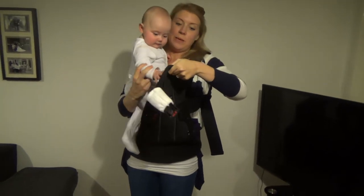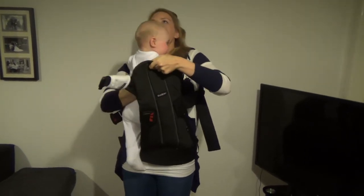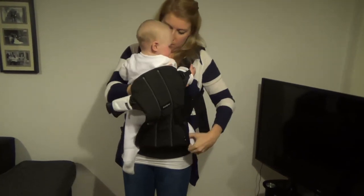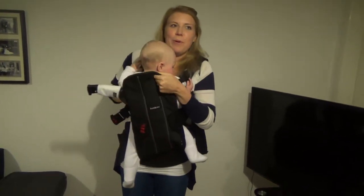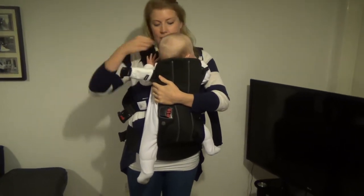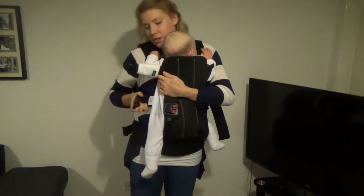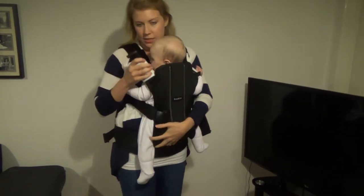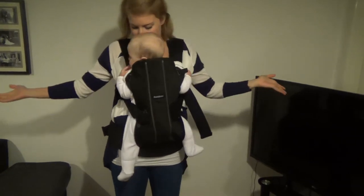So it's really easy to do by yourself, just pop them in. I've done it at the airport a couple of times with no problems. I say that now, I'll probably have a problem now. So she's in, let go of my hair, and then this strap pops on really easily, like that, and then this one goes like that.